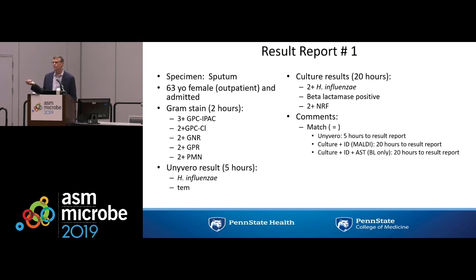So here are my comments on what these results mean and how this would be managed in terms of stewardship. So this is a match equivalent. What we saw in the culture and what we saw in the Unyvero is exactly the same. We did a rapid beta-lactamase test, as I'm sure the rest of you all would do here. There isn't full susceptibility testing on this. So I've shown here that the Unyvero would give us that result in 5 hours. I've shown here that our culture and our ID goes fast, it's MALDI, so we're going to say that's 20 hours. And the only susceptibility testing we're going to do here is a beta-lactamase, so that's rapid, within seconds.